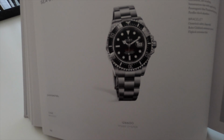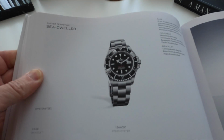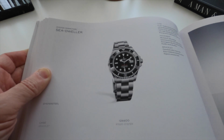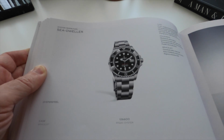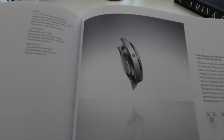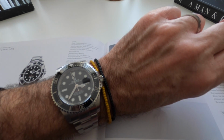So that's the one I've got on today. So there's the Sea-Dweller. I'm trying to get this in a better view. There you go. So the Sea-Dweller, obviously the Sea-Dweller is 43 millimeters, Oyster steel. Yeah, that's the one I'm wearing at the moment. Helium escape valve on the side, which is, can I get it? There. But yeah, so that's it, and there it is in real life.